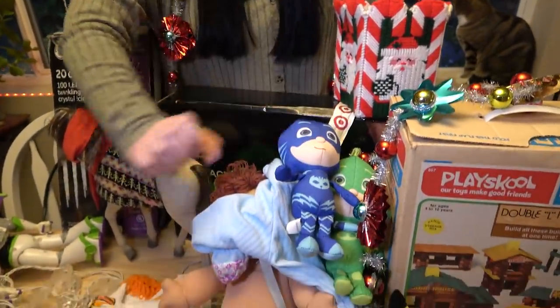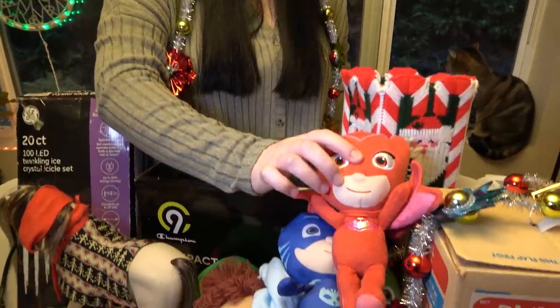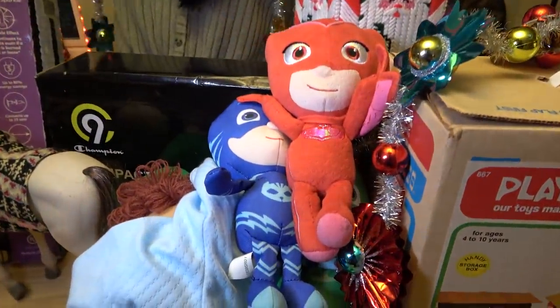PJ Mask, right time to fight crime. We got Owlette, Gecko, and Catboy. That was cool.